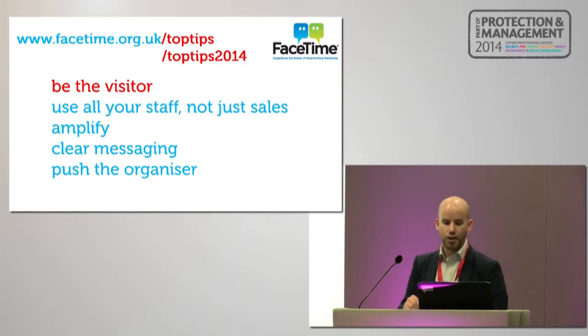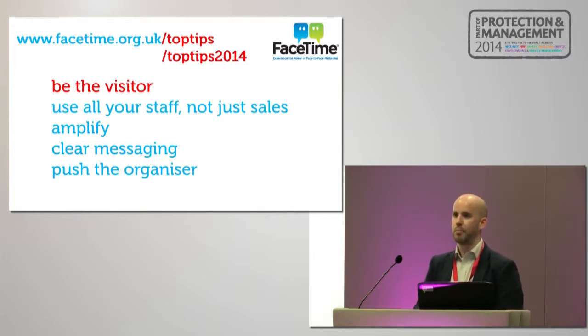I mentioned it earlier, use all your staff, not just your sales staff. Some of your most passionate advocates of your company will be the guys that design the products or service, or deliver the products and services. So get them on the stand, because they're going to be able to talk in such a way that's going to be really appealing to all the visitors.